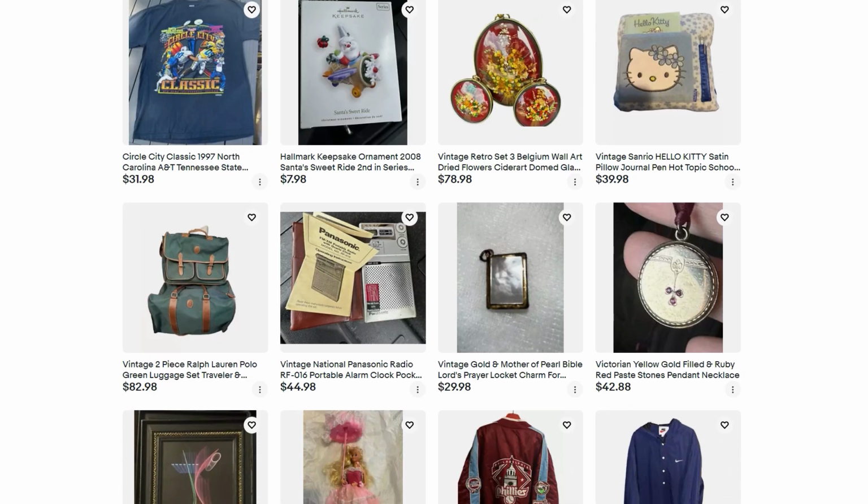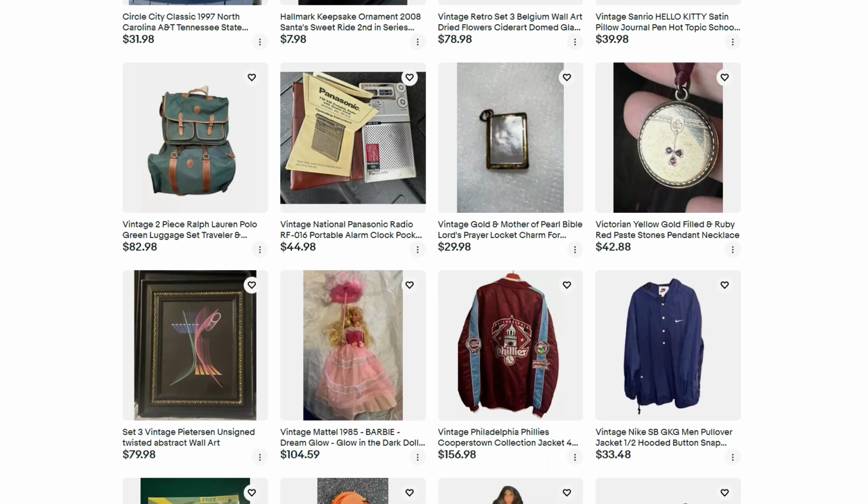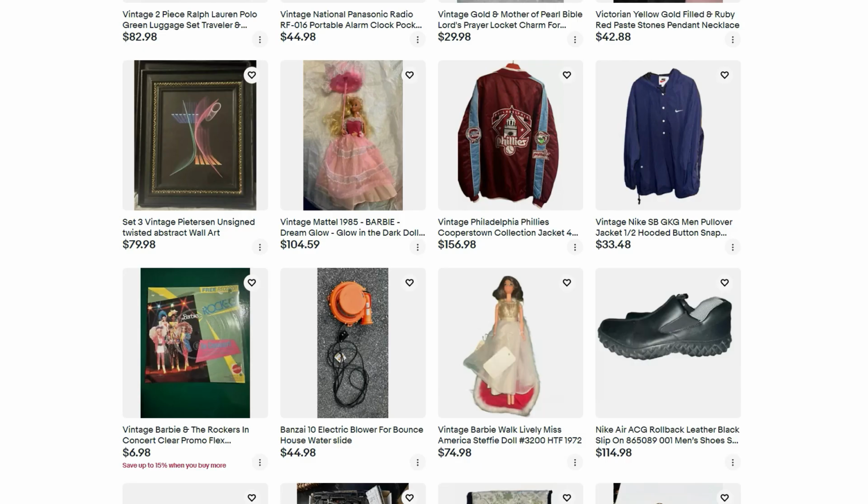Looks like we got a t-shirt. We got some of these Hallmark keepsake ornaments. Some of them are great. Many of them will never sell. This Hello Kitty pillow journal is kind of interesting. Some of the Hello Kitty stuff, obviously great money. Not everything, though.